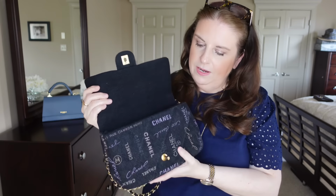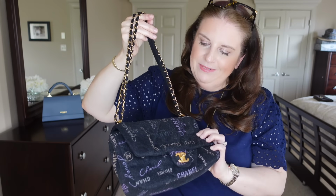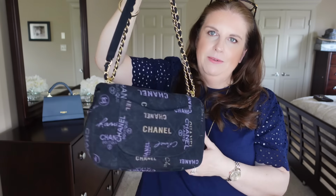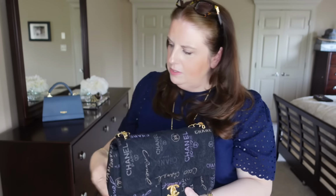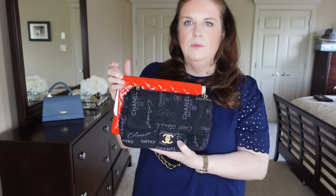Okay, this is my denim Chanel, and I have been wearing this recently, so I have my stuff in here. I guess you would consider this my fun bag again, because it's a little bit different, but to me fun is more like colorful. This one is a dark denim wash and has some Chanel prints, and it is in the small or medium size. See how much bigger the red one is? Yeah, at least an inch bigger.